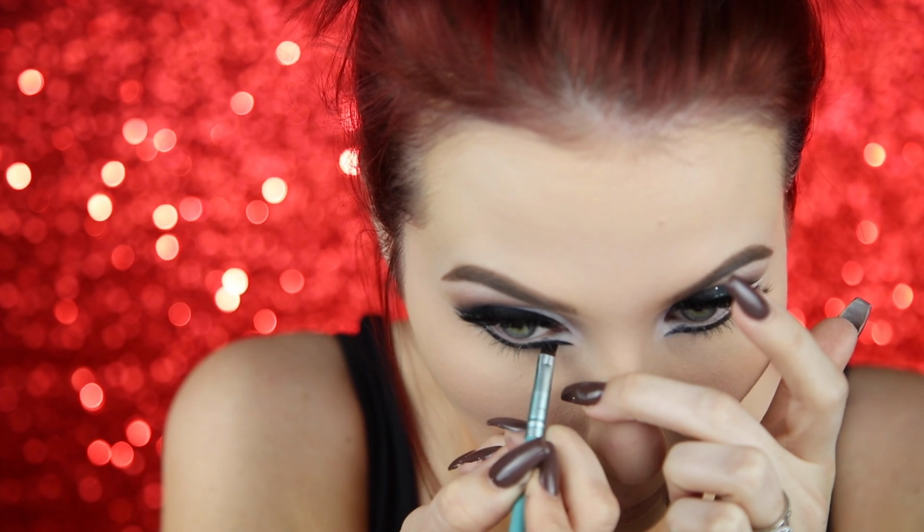And then I have to just go over all the liner one more time with black to make sure that none of that white eyeshadow covered up, because I want it to remain the star of the show.